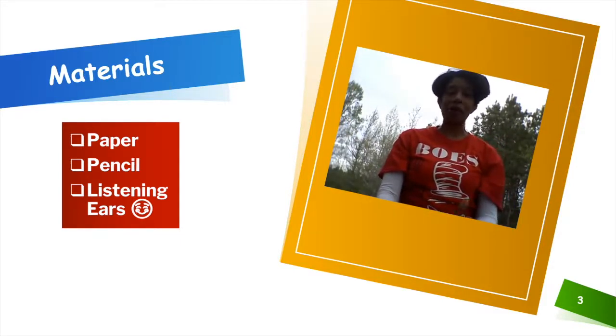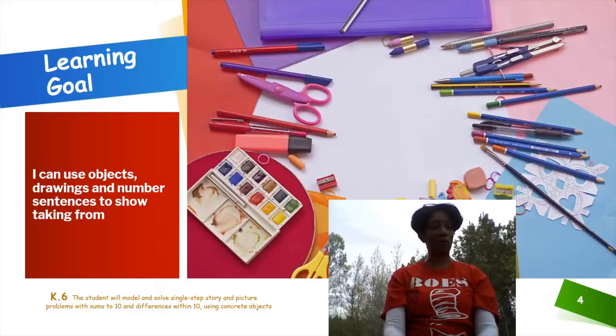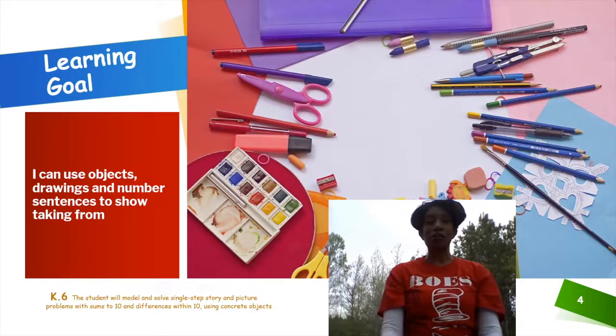Before we get going, I want you to know that the materials you're going to need for today are paper, pencil, and most importantly, your listening ears. Before we go any further, I want you to pause the video if you need to so that you can go get your pencil and paper so you'll have that ready.